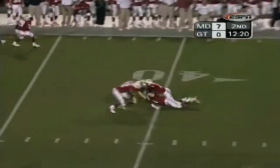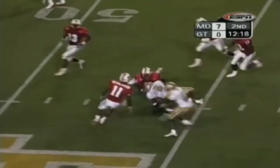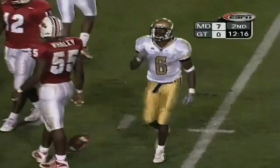Third and 10, big rush on. Pass is complete for a first down. Still on his feet, Kelly Campbell to the 46. Made a very good play there. 21 first down yards.